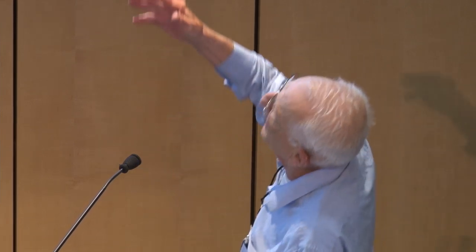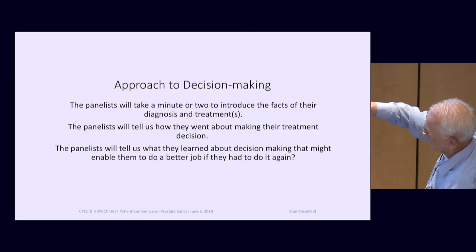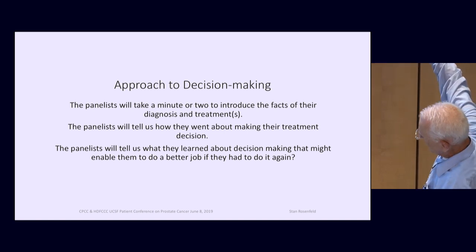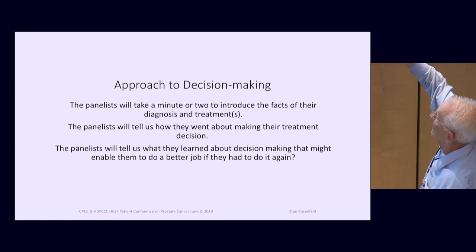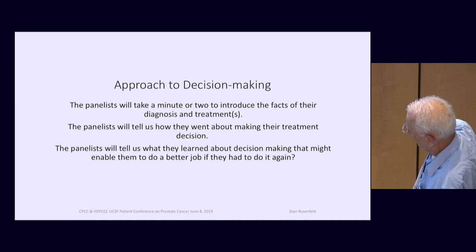Okay, having said that, the panelists will take a minute or two to introduce the facts of their diagnosis. We'll start with Joe. And then tell us how they went about making their treatment decision. So we've got to remember three things. And then third, tell us what they learned about decision making that might enable them to do a better or different job if they had to do it again. Can you go there, Joe?